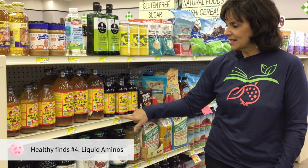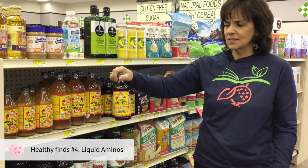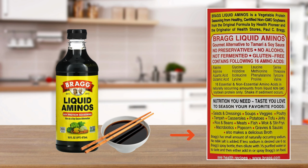And next to that is the Bragg's liquid aminos, and this is totally a food that I use a lot for marinades. I use it for stir fries, and it just has a delicious flavor, and we always keep it. And I'll use this in salad dressings as well.